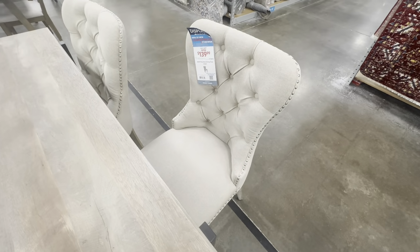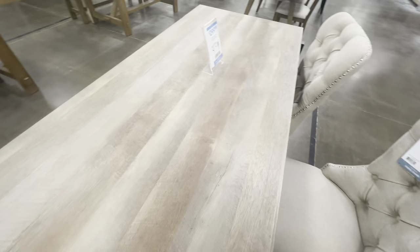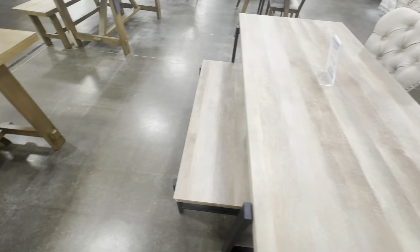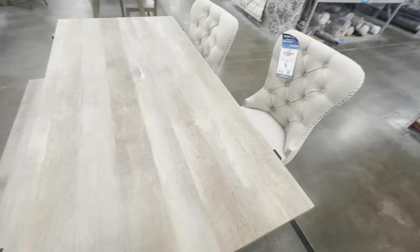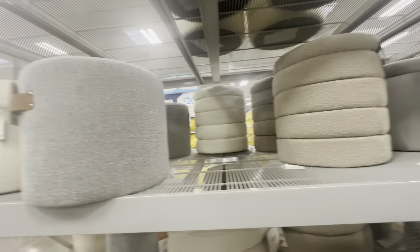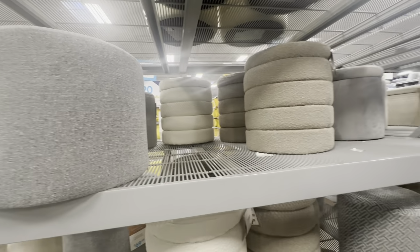$139.99. I think it's worth it. Yeah, but this here, $299 for just this table, and you don't even get the bench. What to do to that? Here at Home Goods. I mean, at home. You know what I'm saying. All right. If you need an ottoman, they have these ottomans here.